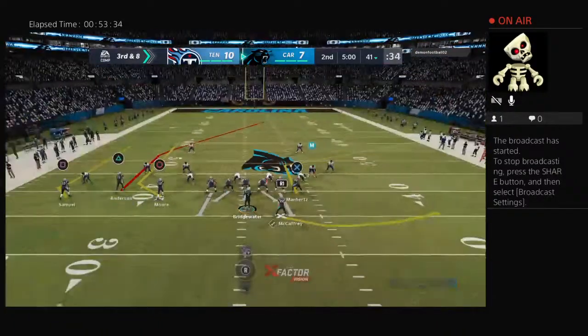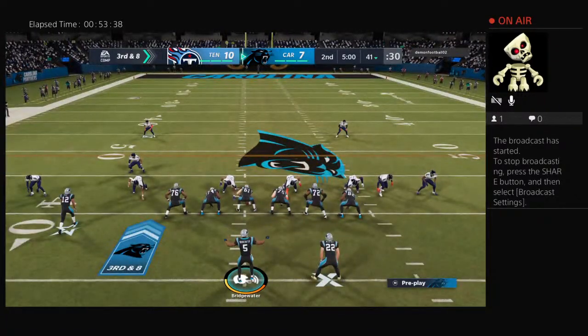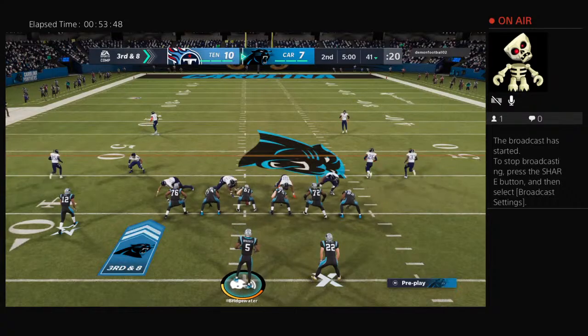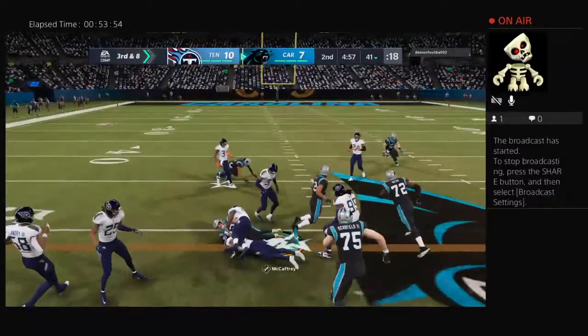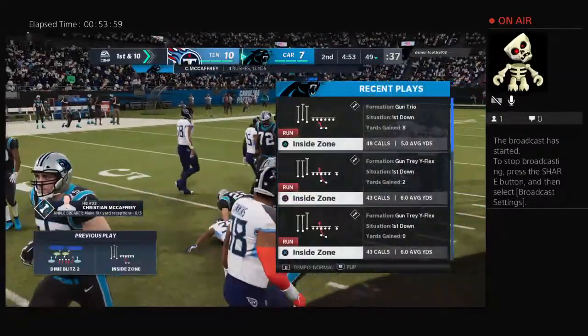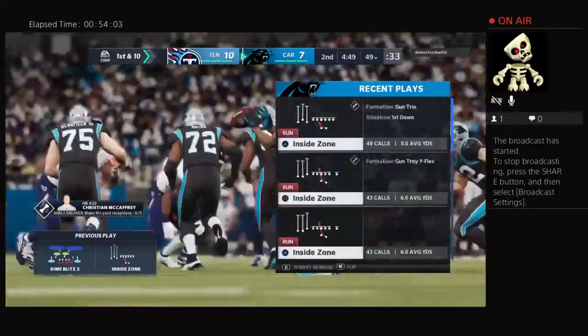And on 3rd and 8, defensively, they're going to beef up the secondary. 6 defensive backs. This is McCaffrey, and he will have the first down as he's brought down up near midfield. It's an 8-yard pickup and leads to a new set of downs.